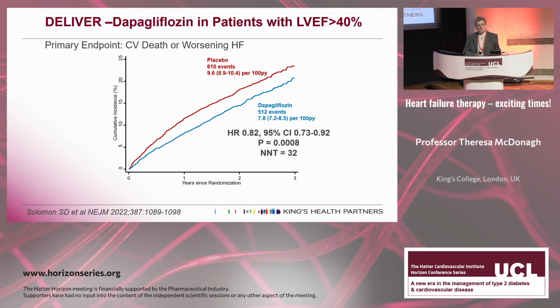And then, like London buses, they started to come along a bit more frequently. This summer we had the second trial with an SGLT2 inhibitor, this time dapagliflozin, again in patients with ejection fractions above 40%, a very similar result, an 18% reduction in cardiovascular deaths or worsening heart failure, with no independent effect on cardiovascular deaths, but a reduction in hospitalizations.